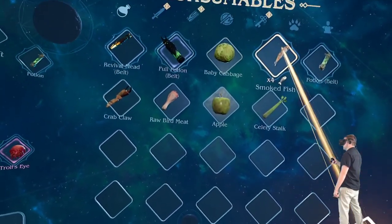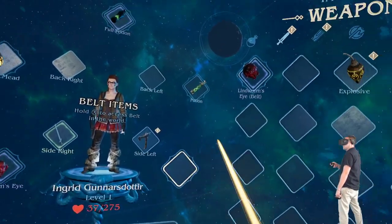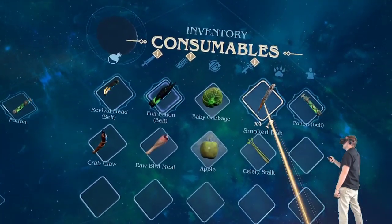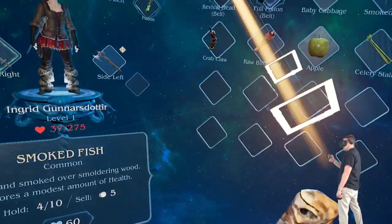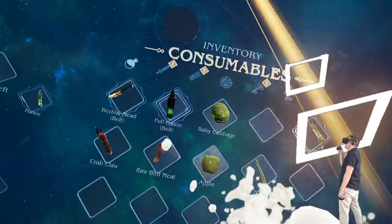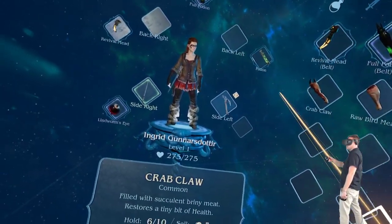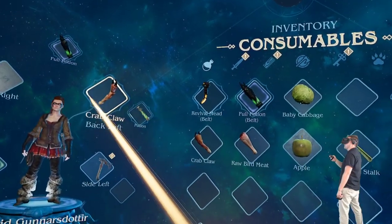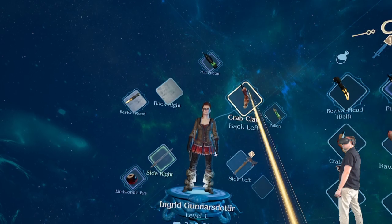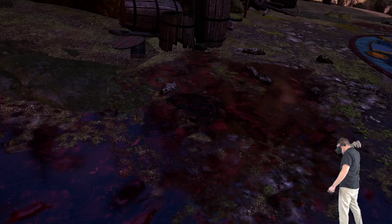I could eat some crab claws, though. Let's get rid of this thing. And let's put the smoked fish. Wait a minute. Oh, can I just eat them here? Oh, that's pretty cool. You can just eat them in the menu. Ooh, 60 health each. So I'm gonna put the crab legs there. Wait, I can put that on my pocket. That's cool. Let's try that.